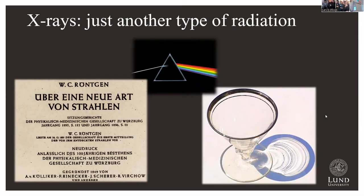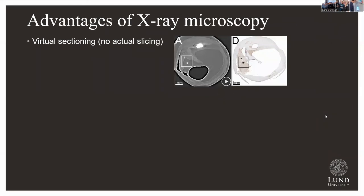I mentioned the physics a few times, and I'm not talking about this just to say that we can use the X-rays not only as these beams of particles, but actually look at them as waves and get a refraction and use this to get better contrast. So what type of research can we do?